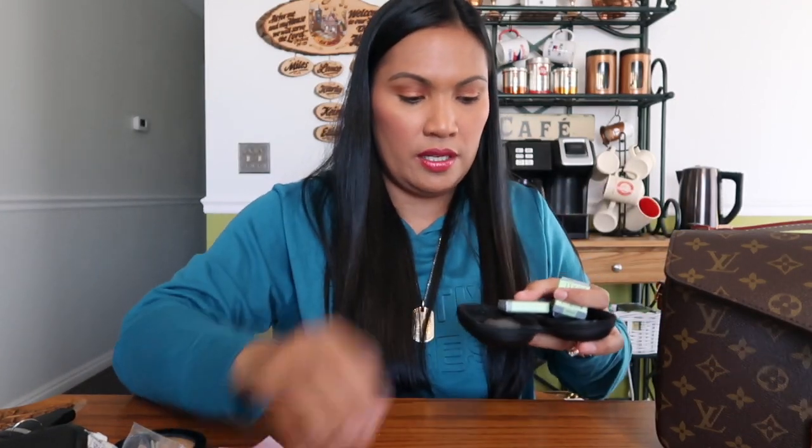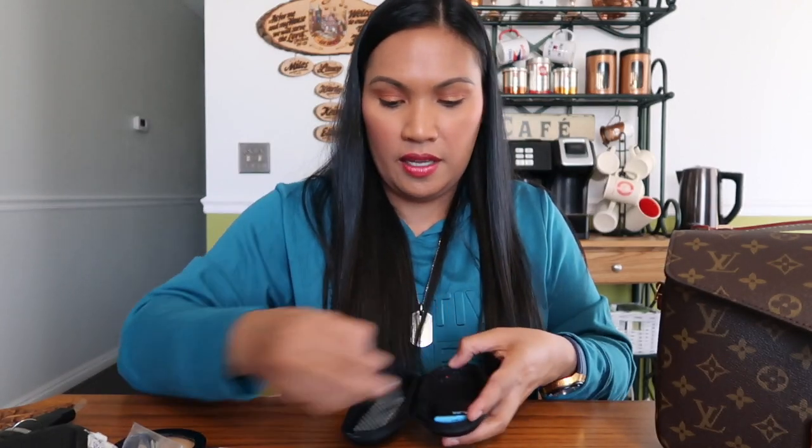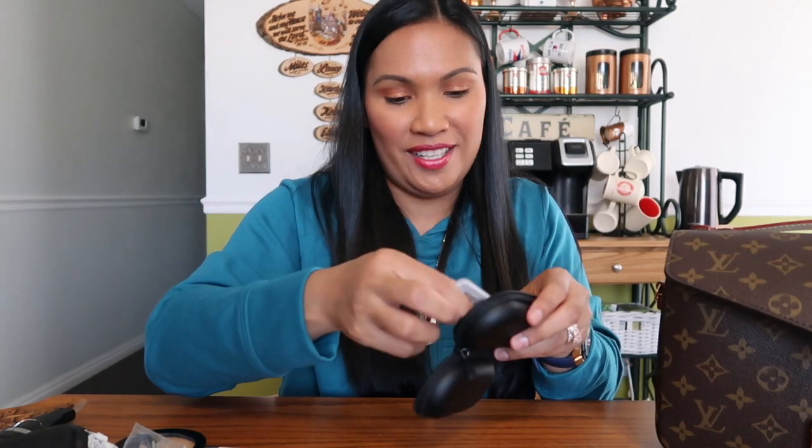And okay, so yes, this one always comes with me. And it always stays in this little cute holder right here. Okay, on this net part right here, oh, I'm sorry. Let's take that aside. Okay. On this part right here, again, extra memory cards.